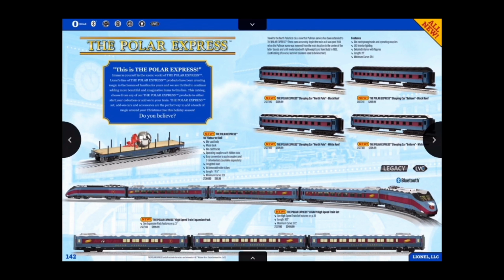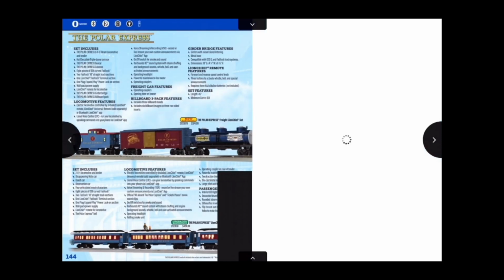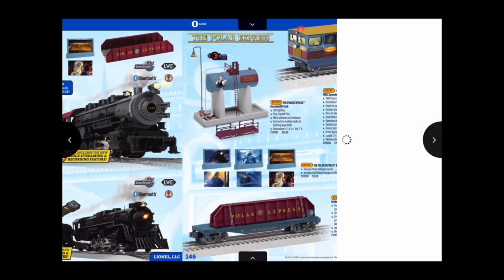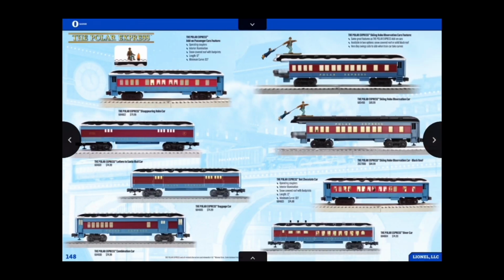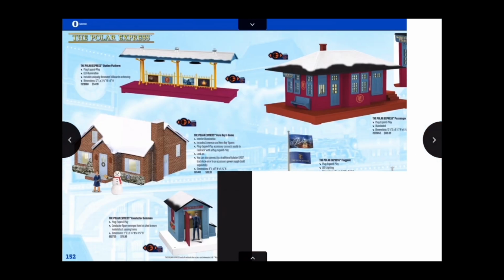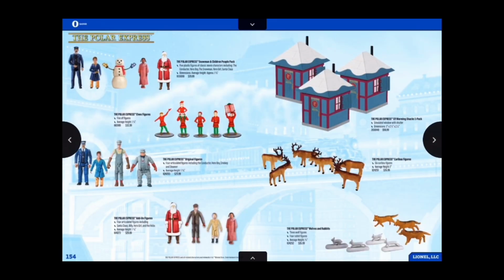I don't know. I get you guys want to add more Polar Express engines into your roster, but I don't think this was really necessary, at least in my opinion. Anyway, here we have some more Polar Express stuff. We got some more passenger cars, freight cars, some accessories.